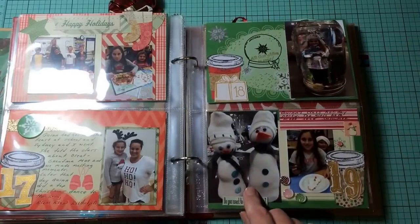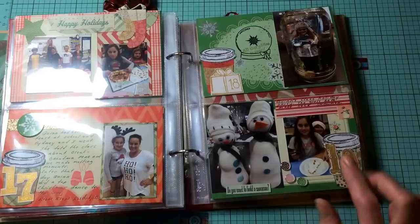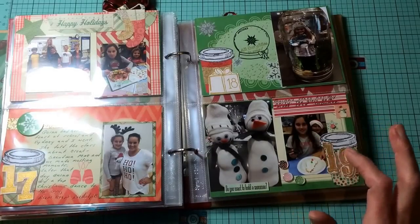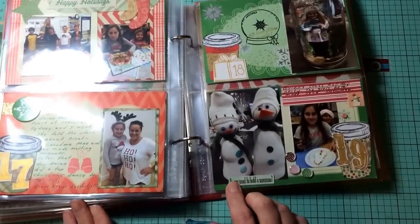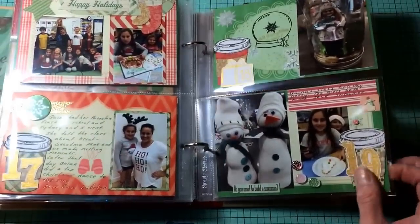And then on the 19th, my younger daughter and I went to my older daughter's Christmas party at school, and the kids made sock snowmen. So I put this cute little sticker here. It says, do you want to build a snowman?